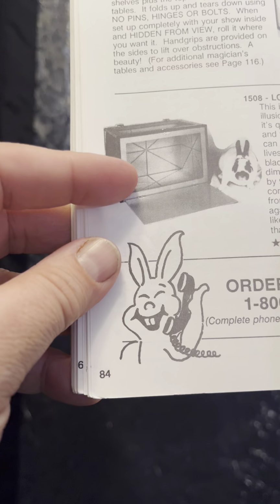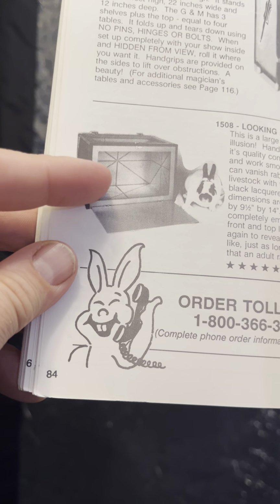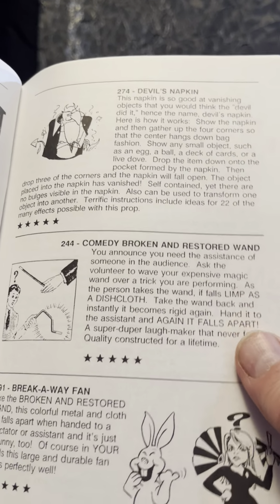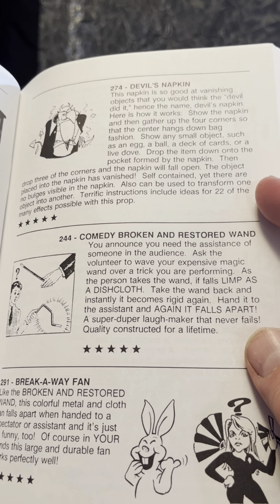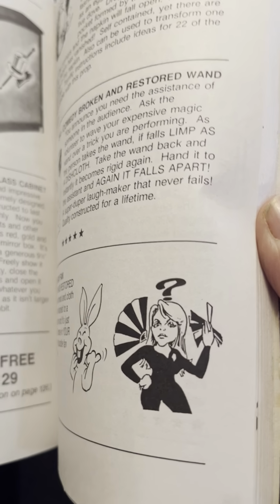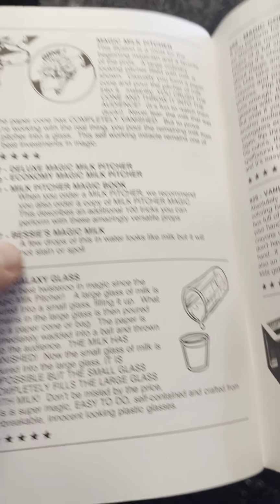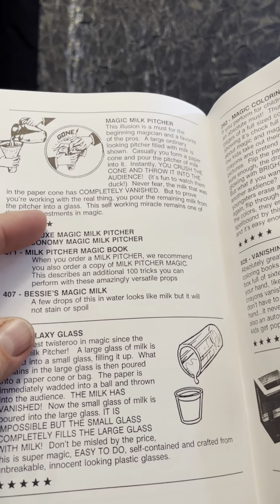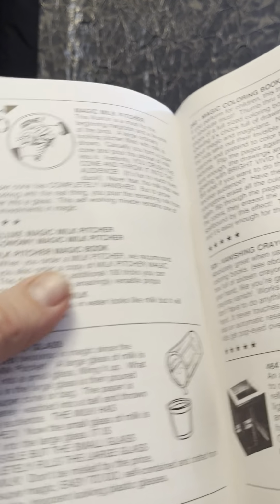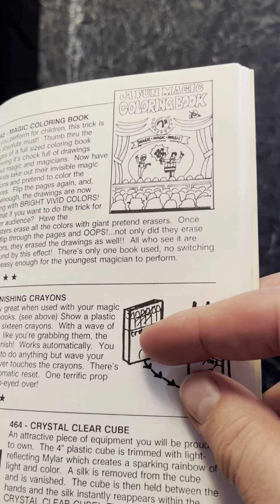Oh, let's see. The bunny box. I have this in my shed in the backyard. I might bring that out someday and do a video with it. It's just a table. Devil's napkin. That's a fun way to vanish objects. Broken and restored one. Broken and restored fan. I have both of those, and I think I wore them out. Milk pitcher, galaxy glass. I've had the milk pitcher. Yeah, the old classic where you pour milk into a paper cone, and then the milk vanishes, not damaging the paper at all. Magic coloring book and vanishing crayons.